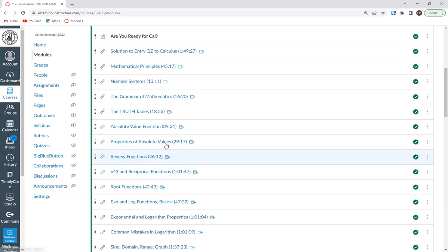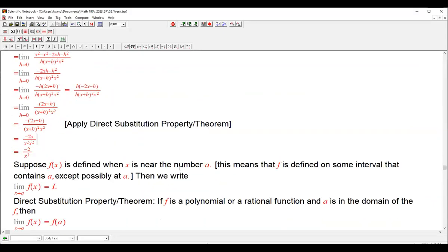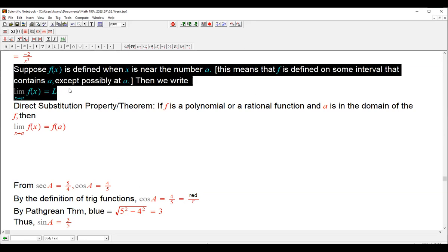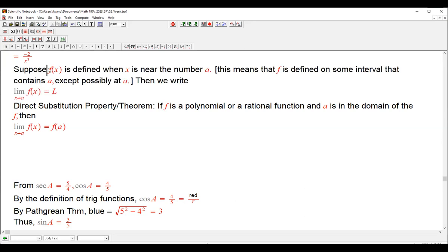At the entry, as you can see, the first definition, right? What was the first definition you learned in calculus? The first definition is right here: the intuitive definition of limit. And in this definition, what is being talked about? Suppose f of x is defined. This is about function. Everything you do is about functions of various sorts.